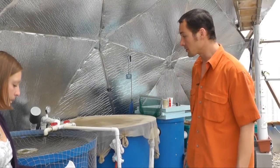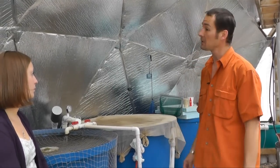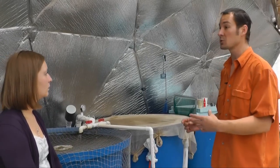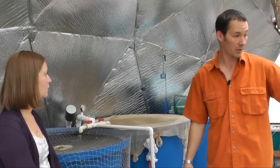And the other thing that we're doing, if you do have mixed sex populations, which is something that a lot of people do, is just having multiple lines of defense, essentially screening at different levels to prevent those fish from getting ultimately underneath your floating raft plant beds.